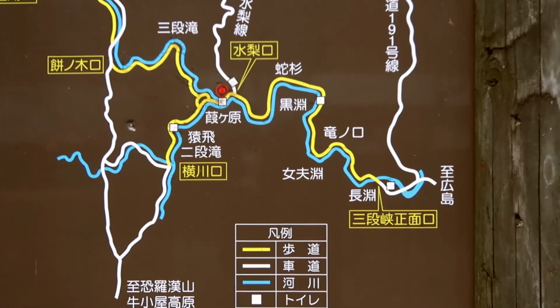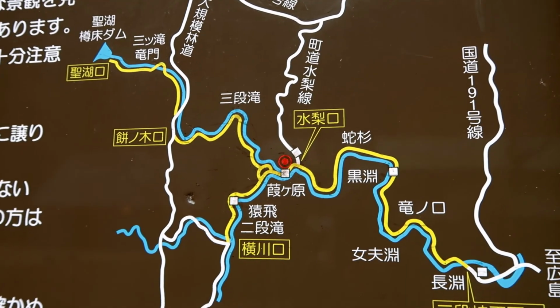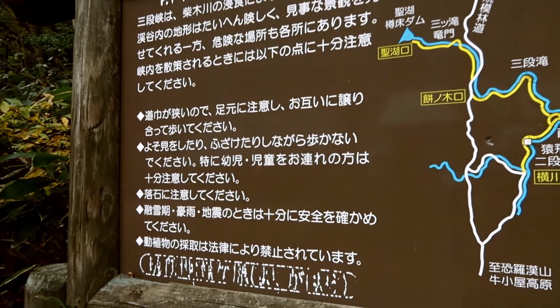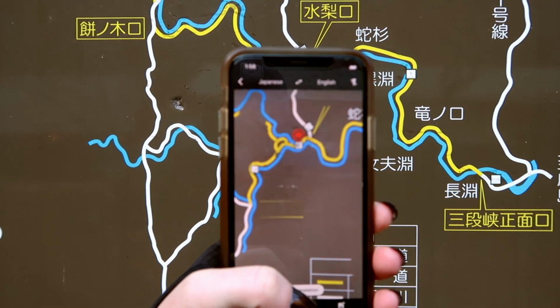This is what the map looks like, but I'm honestly not totally sure what each route means. I'm pretty sure blue is the river, but I'm not sure what the yellow or the white means. And again, my Google Translate is not working out here. It just whites out everything. You can see it's not translating.